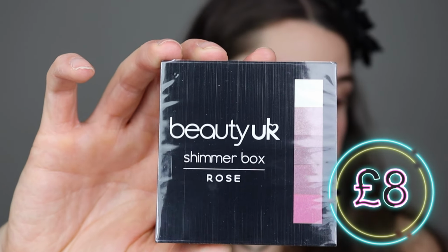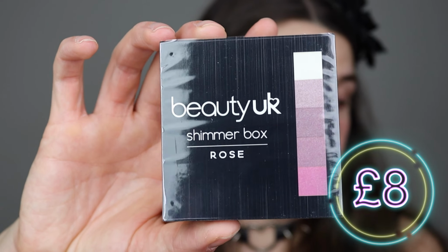This is the Beauty UK Shimmer Box Rose. Oh, so it's a shimmering blush. And it's in the shade Shimmering Box number 2 Rose. This is really cool. I've never tried a blush before from Beauty UK, so that's really cool.